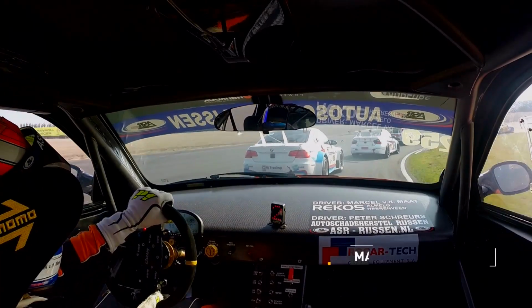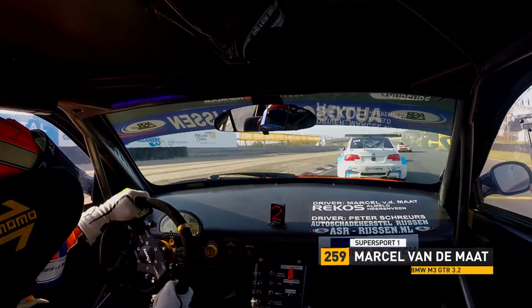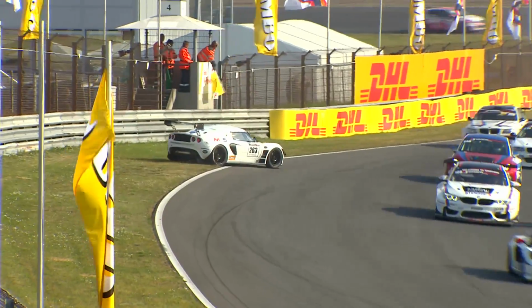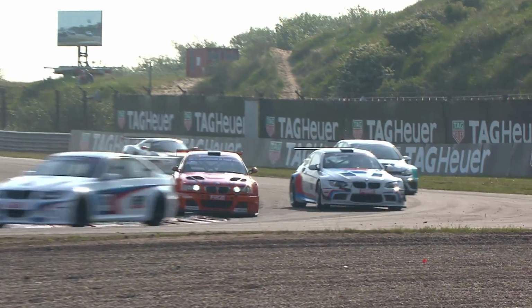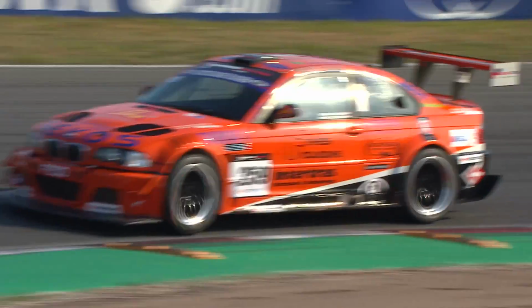Marcel van der Maat, 6th place in Supersport 1. Right in front of the BMW is Ruud Olly, Benjamin van den Berg. In front, oh, and trouble, that's Priscilla Spelman, spinning out of 3rd place in the Lotus Exige. Dennis de Boer, Stan van Oort's Cupra leading. There's the orange machine down the inside, big late attack from Marcel van der Maat, goes by Ruud Olly.